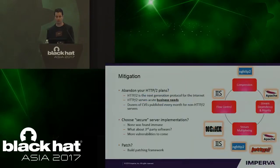So we have three options. First one is just to say, you know, forget about it. Let's just abandon the plans for HTTP2. But HTTP2 is the next generation protocol for the internet, and it solves a lot of real problems in HTTP1. Also, we have dozens of other vulnerabilities that are published every month or every day for non-HTTP2 servers. So this option is off the table.